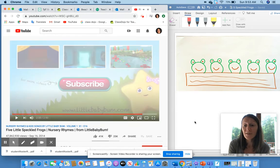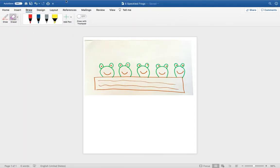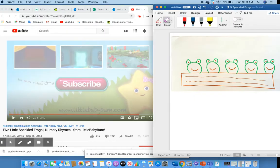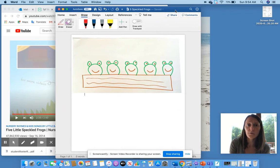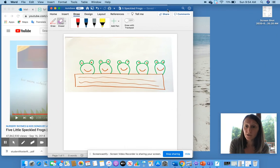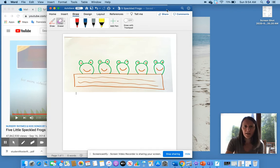All right, so now that we have seen the video of our 5 speckled frogs, we are going to show what that looks like through drawing, through our picture, through crossing out. And when we do subtraction, we cross out our picture. So you're going to get really good at crossing out your pictures with subtraction.